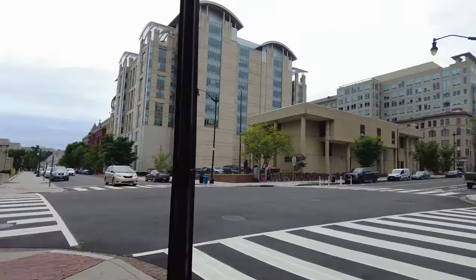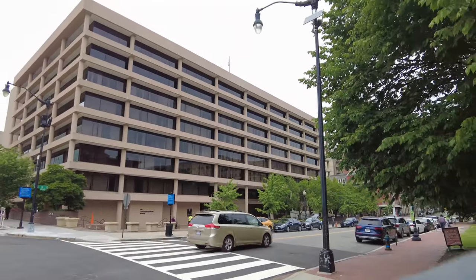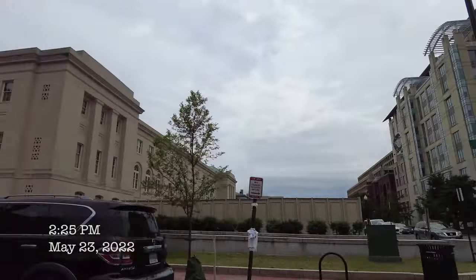Okay. That's the Metro headquarters over there, that building there. They run the subways, but they're moving. They're getting a new building.